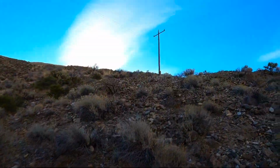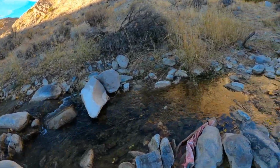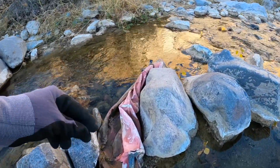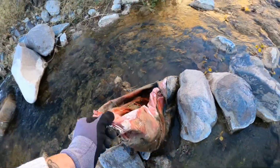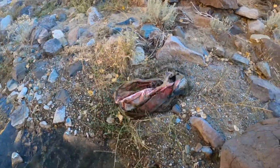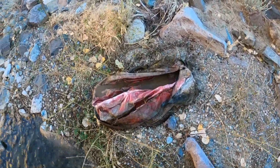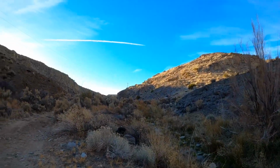Right at the top of this canyon, there is a lot of trash, people dumping, and it's made its way down into this creek. There's so much garbage down here. Empty. I'm still looking for that bag of money someone accidentally lost. Never found that yet.